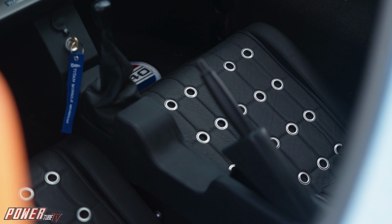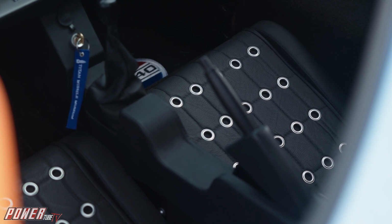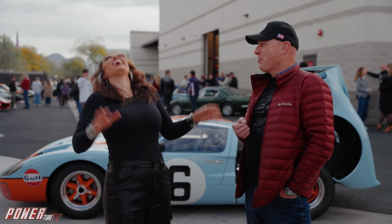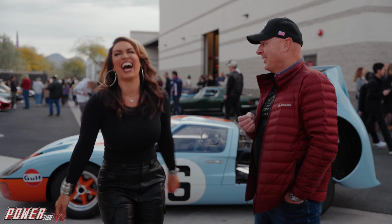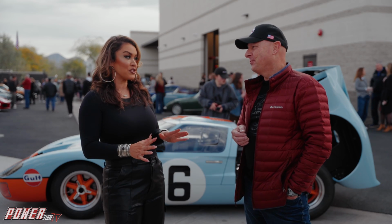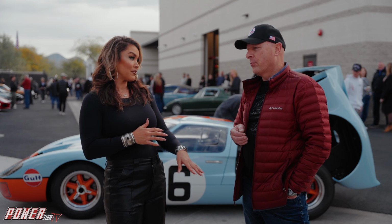It seems like the best of both worlds, where it looks like a 69, but it drives like a 23. I wish. No, the only upgrade I did was air conditioning, but it actually drives like a 69 because it has the original chassis. Interesting. So did you have to learn how to drive it? Did you take it on the track out there? Not yet.